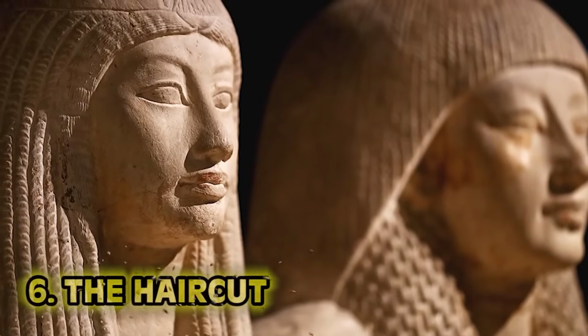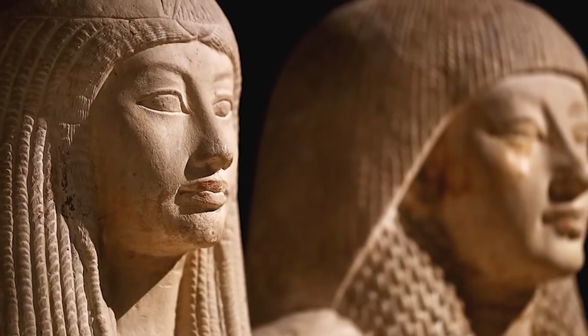Number 6, the haircut. A little off the top, Ramses. Honestly, it's time for me to get a haircut too. Is there any mommy out there willing to cut a blue-eyed boy's hair? I wish. I could go for some home cooking too.